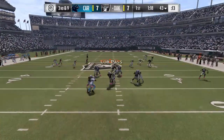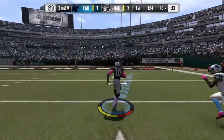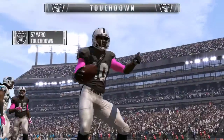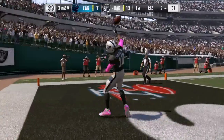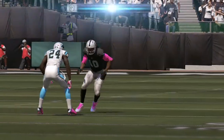Throwing his Carr on 3rd down. He finds Roberts, complete. There he goes, right side. And all the way in. Touchdown, Oakland. Seth Roberts, 57 yards. And the Raiders have taken the lead.